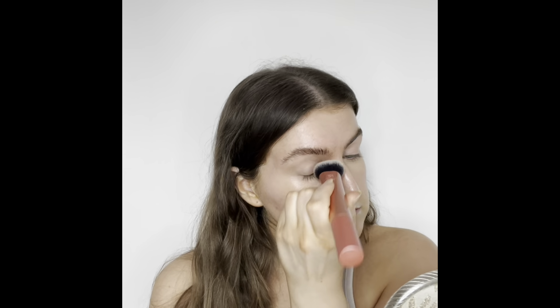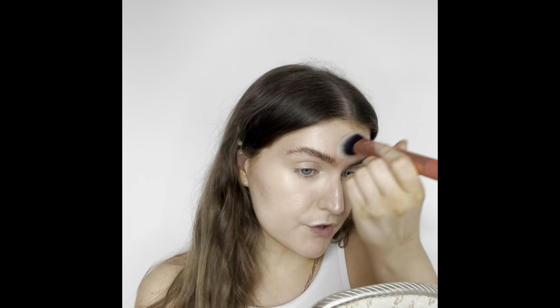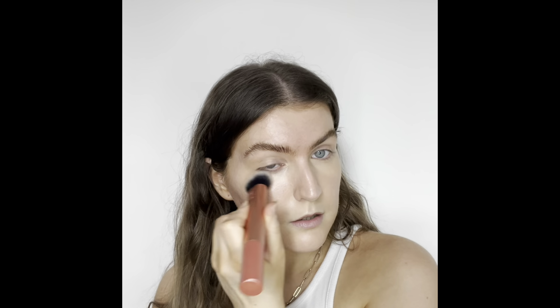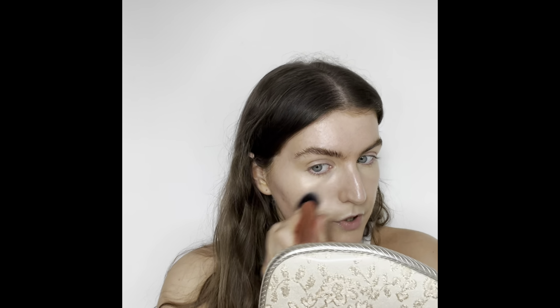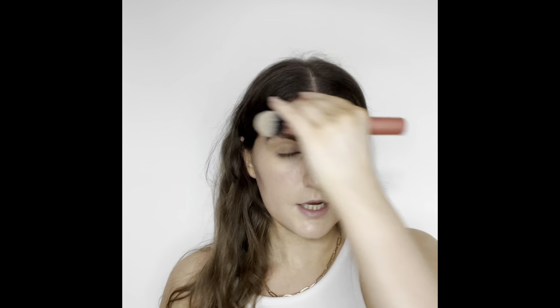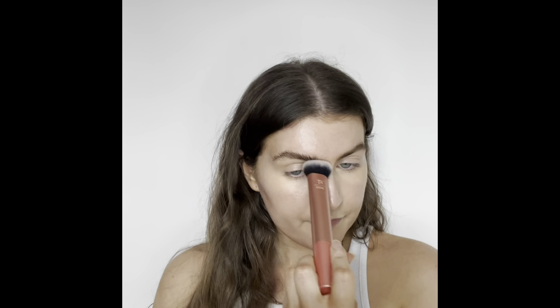When I was between, say, 14 and 18 probably, I would want to have a brush for everything, and I really fell into the trap of thinking, oh my goodness, I need a concealer brush, when you can just use the same brush for everything. But I wanted a special brush for everything because everyone was telling me I need a special brush for something.